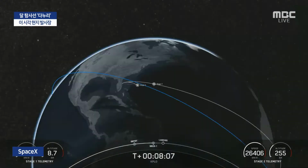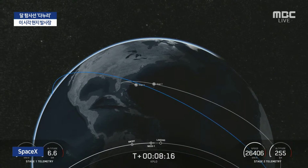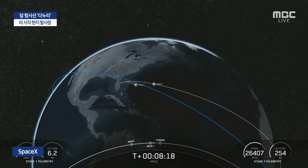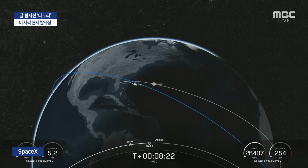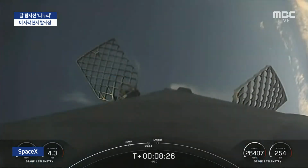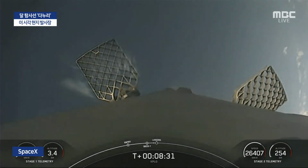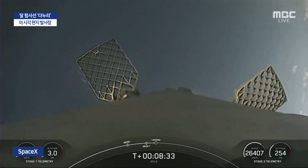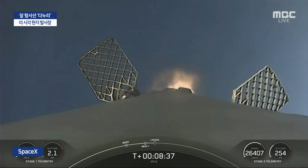MVAC shutdown. Nominal orbit insertion. And there was the call out for nominal orbital insertion. The second stage is coasting for a bit longer, and we got views back of our first stage as it attempts its sixth landing on our drone ship. Stage 1 landing burn.